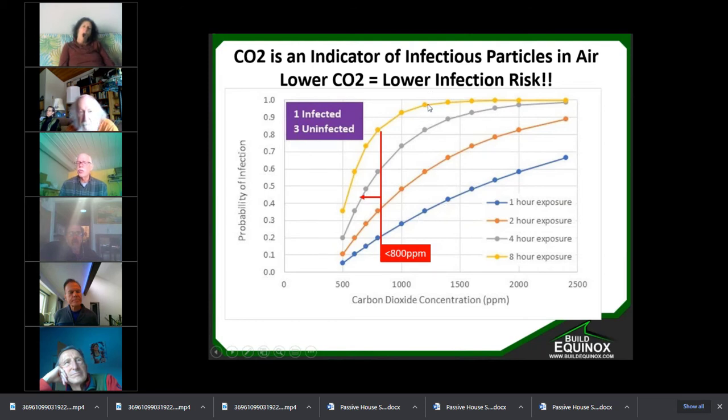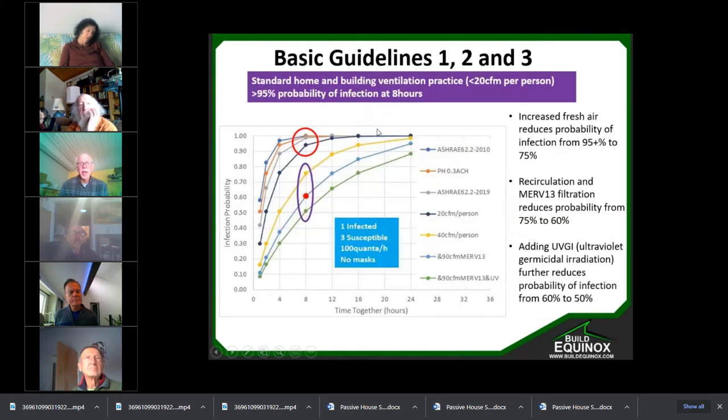So if you're 8 hours with somebody that's infectious, that's being ventilated by ASHRAE standards or passive house, you're going to get sick. If you're in a home that is ventilating at about 800 parts per million, well, it's still pretty high, but when you match the other things we've said to do, so this is looking at the time and recasting that same plot. Here's 2 ASHRAE standards from 2010, which was a bit lower airflow rate than ASHRAE's 2019 standards, and then passive house.